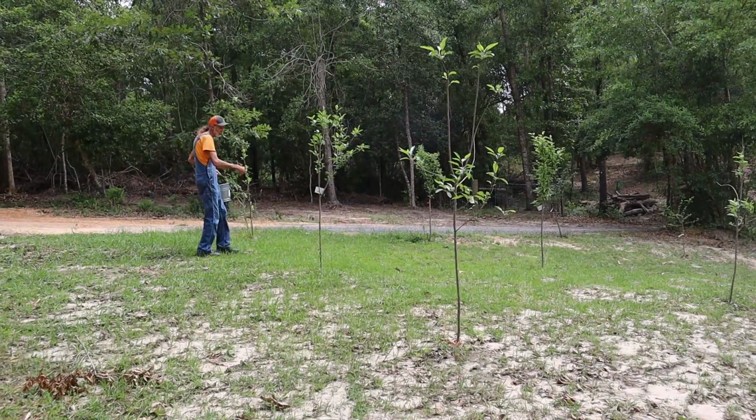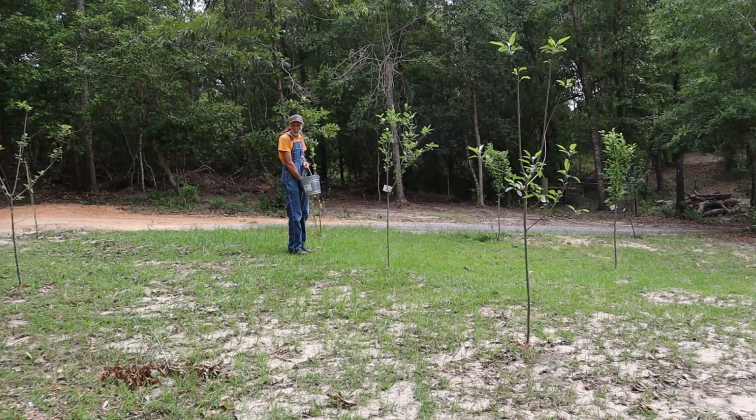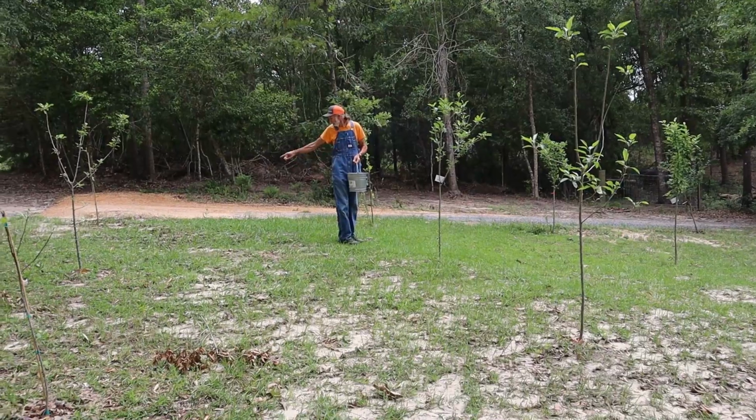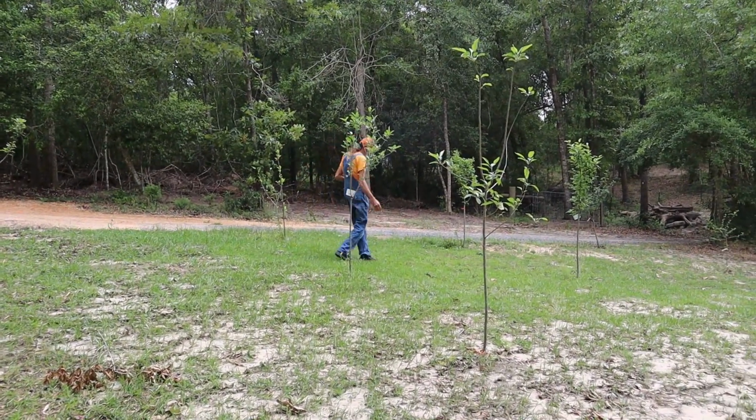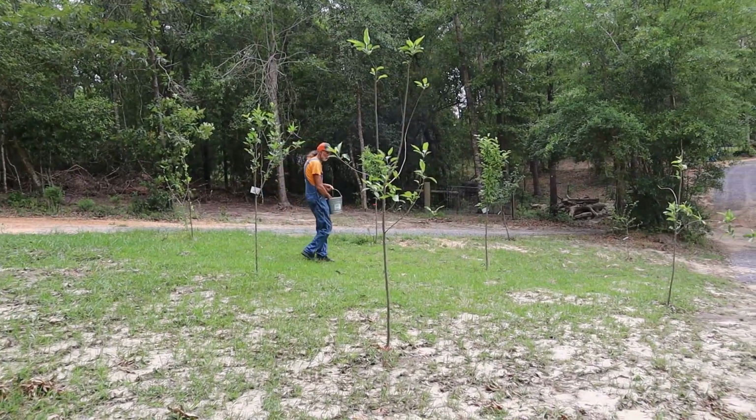We actually have a couple growing here from, I guess a bird dropped some seed here. There's one coming up over here. We're going to try to add a lot more in here for next year.